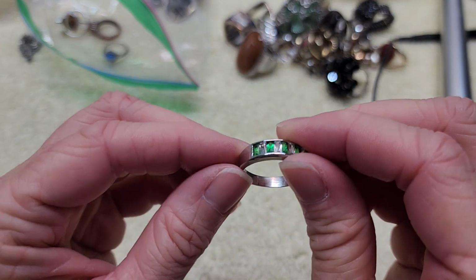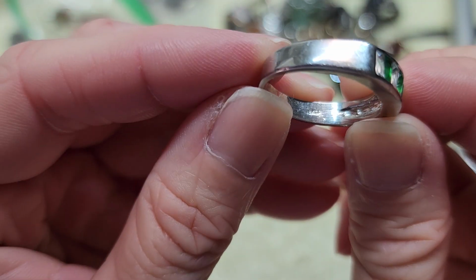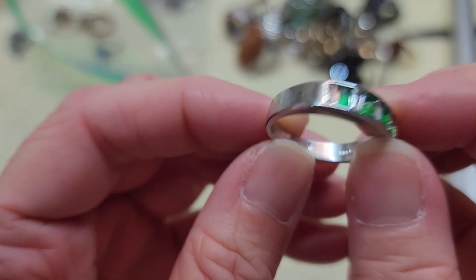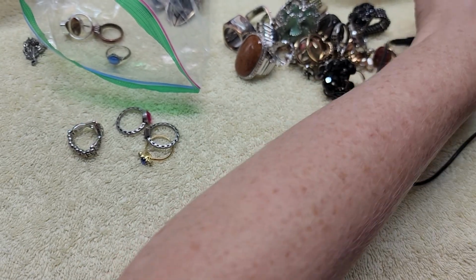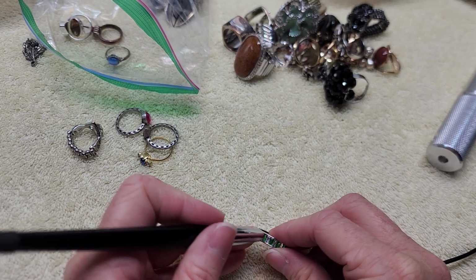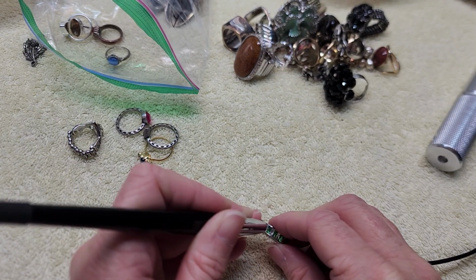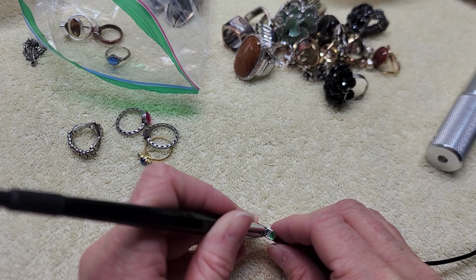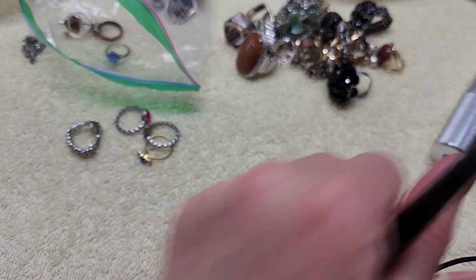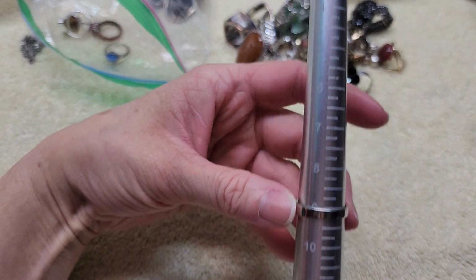Let's see, this here I need to research a little bit more. Oh yeah, this does have a marking on the inside. Oh yes, this is the 18 karat gold filled. I don't know, can you see that? 18 karat gold filled. But these all tested as glass. They're not emerald or anything other than glass. We'll just test it again. And I know I'm off camera, but this is testing as glass. So very pretty faux emerald, glass emerald, and faux diamond ring. Very pretty. And this is a size, let's say 9 1/4.